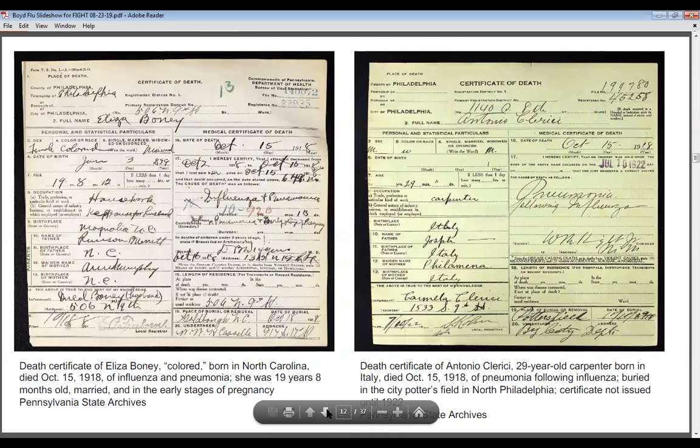Another source of data is these death certificates, which Pennsylvania started collecting in 1906. So we have a very detailed record of the impact of the pandemic in these certificates. And we decided that we would take all of the death certificates and transcribe all of them, and then use them to map the progress of the pandemic through the city. So a very ambitious project, which Nick can talk a little bit more about since he was the head honcho on this data production, along with a number of dedicated volunteers.